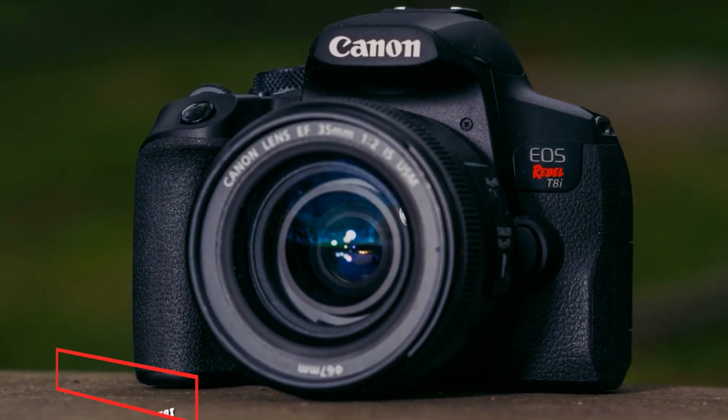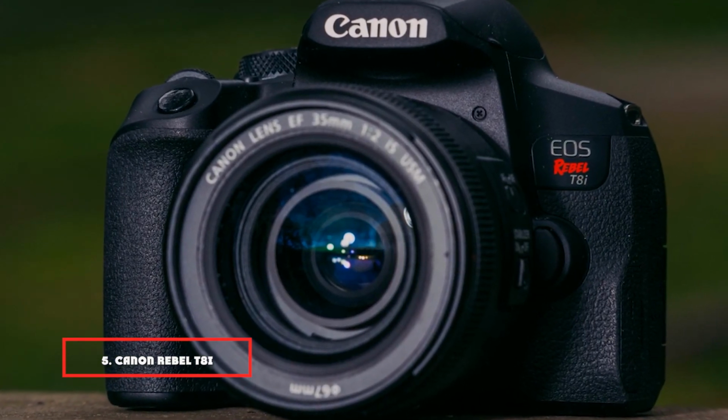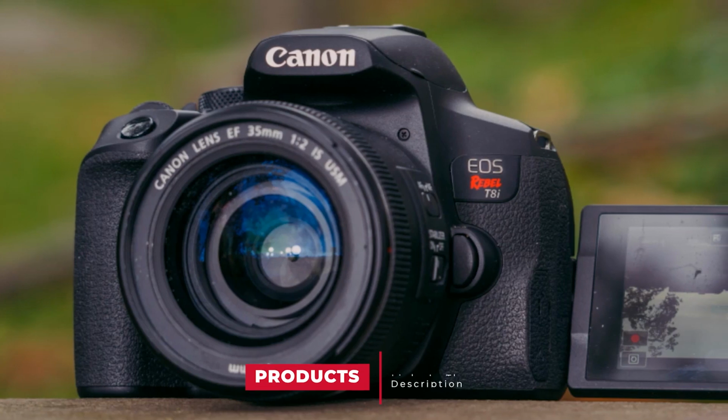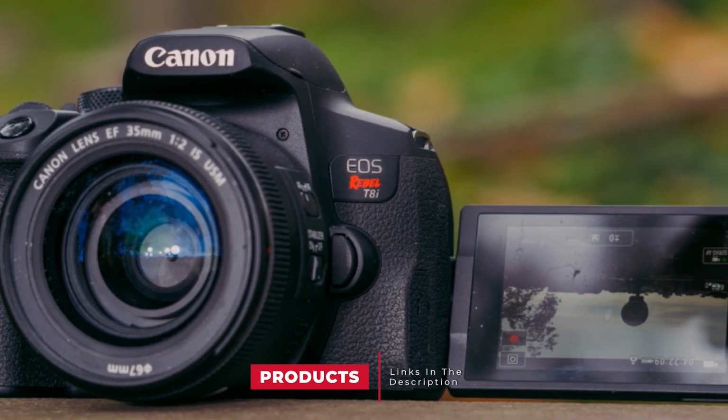The number 5 position is held by Canon Rebel T8i. For a significantly less amount of money compared to what you would spend for the Canon EOS 90D or the EOS 7D Mark II, you could get the latest Canon Rebel.